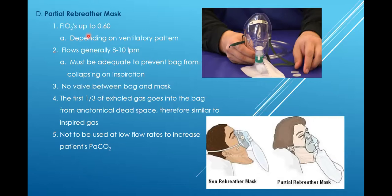How much of your gas are you rebreathing? One-third, so partial. Not the whole gas that you exhale, but just a partial part of it, okay? Not to be used at flow rates to increase the patient's CO2.